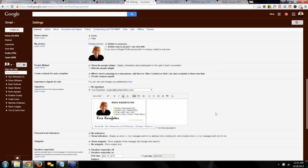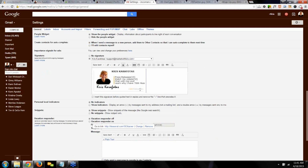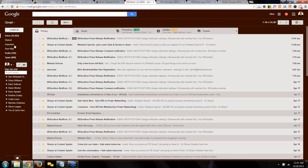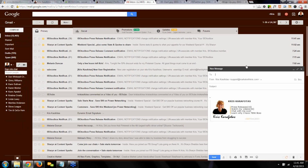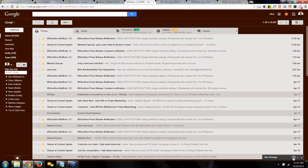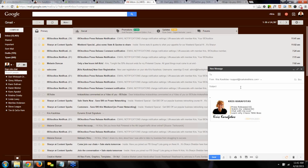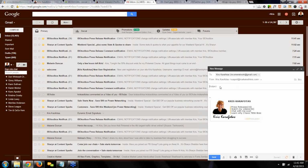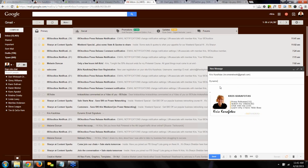Now before I test an email to make sure that it's showing in the email, I need to scroll all the way down to the bottom of this settings page and click on Save Changes. Now I'm going to go over here and compose an email. Hopefully you can see this at the bottom right of the screen. This is a new email. I'm just going to send it to myself, and I'm just going to put dynamic email and just hello. Then I'm going to click on send.